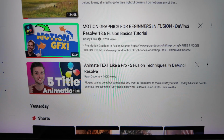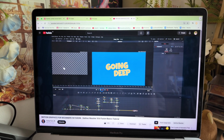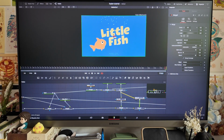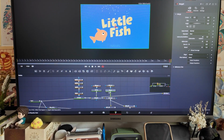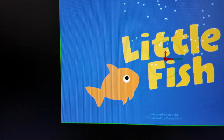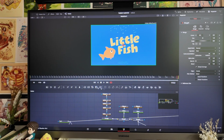So I played around, searched up a tutorial to try, and I came across this video called Motion Graphics for Beginners in Fusion by open. He went over text animation and nodes and all that very quickly. I was a little bit intimidated looking at it the first time, but it's understandable. It's pretty straightforward. I like to think of it as groups and layers, and there's so much for me to explore under Fusion and doing different types of motion graphics.